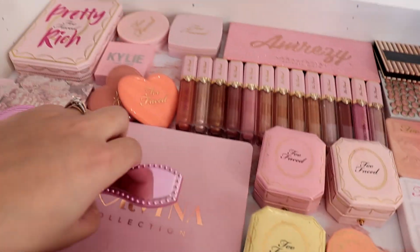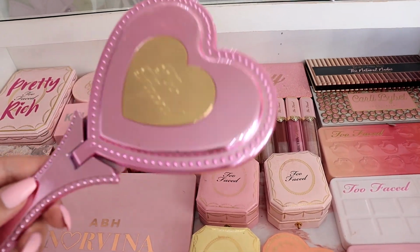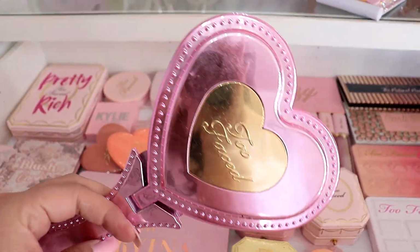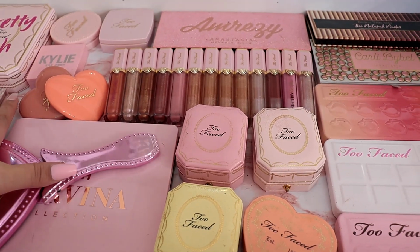But I also just have a mirror. This is the mirror that I use most of the time when I'm doing my makeup. This came from the Valentine's collection. I think it was last year Too Faced launched this. I don't know if they still have it, but that was from 2 years ago, I believe.